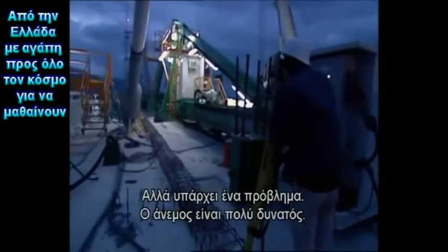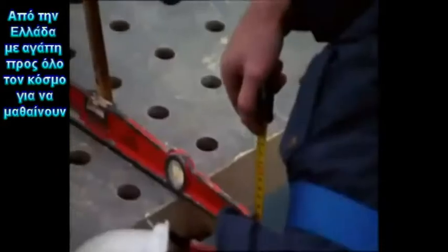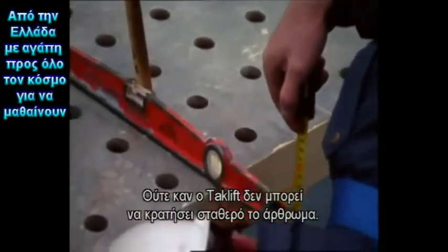But there is a problem. The wind is too strong. Even the tack lift cannot hold the span steady. 2 hours pass.